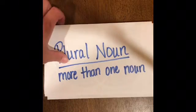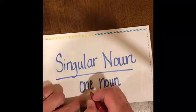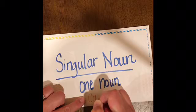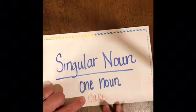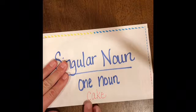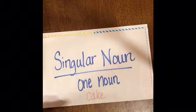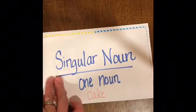So a singular noun might be the word cake. Cake is a thing, it's an item. I can tell I made a birthday cake. From the way I spoke and read that word, it means I made only one.